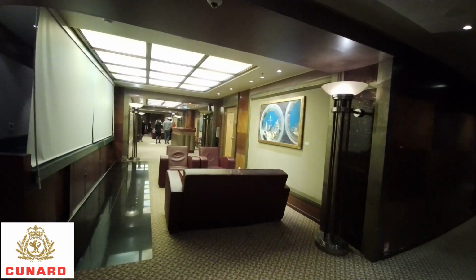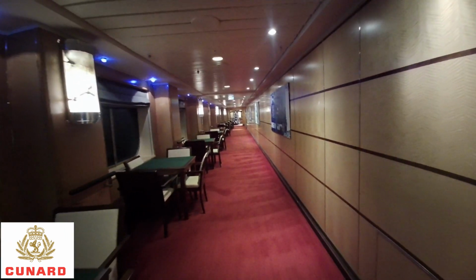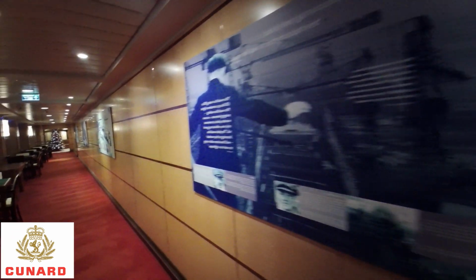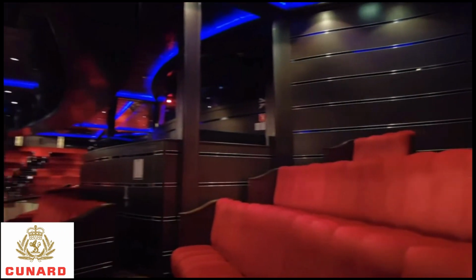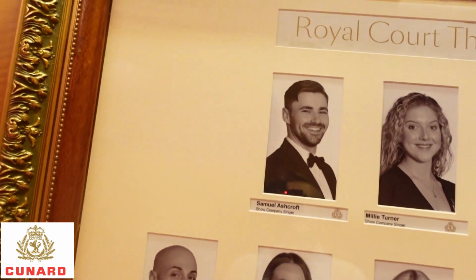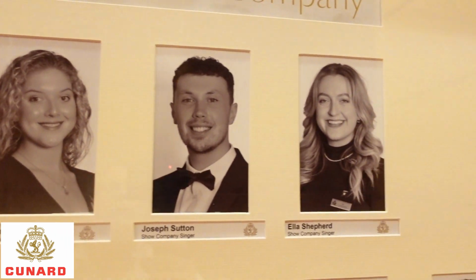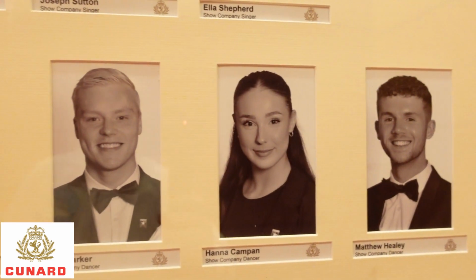We leave Cunard Connections and walk along the outside of the Royal Court Theatre before turning the corner and entering the theatre itself. The theatre has 2 shows every evening, which can either be a traditional production type show or a guest entertainer. Outside the theatre is a display board showing you all the performers in the production show on this particular cruise. Also, there is a large useful map there to help you get around the ship.